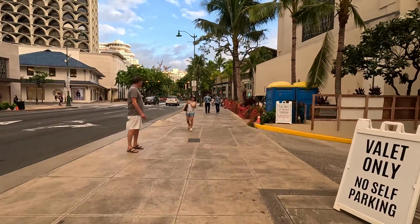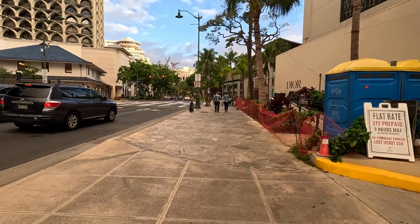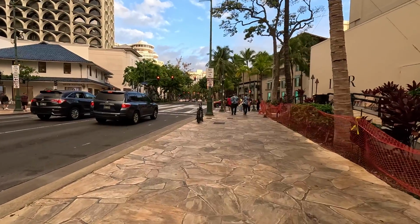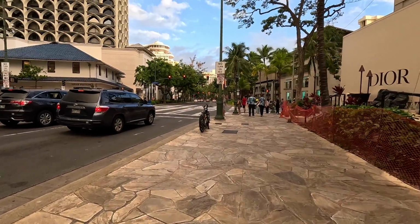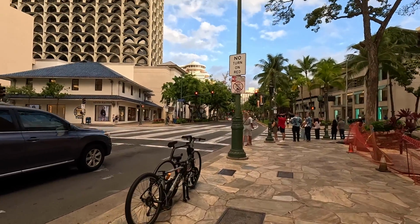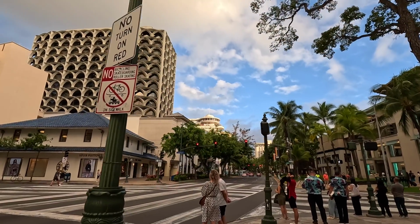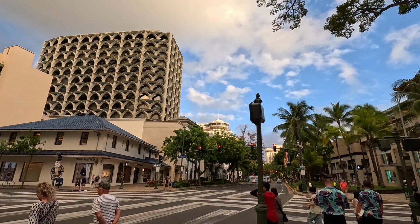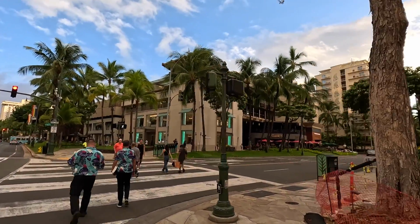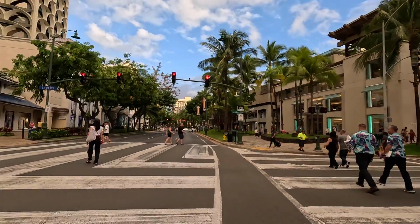This upcoming intersection that you see here is the intersection of Kalakaua Avenue. So again, Kalakaua is the road that's on my left-hand side, and this upcoming intersection here is Kalakaua Avenue and Lewers Street. So Lewers Street, if you were to go to the right, that's the Waikiki Beach Walk area where you'll have a lot of shopping and dining. So Waikiki Beach Walk is a shopping area, not to be confused with Beach Walk Avenue, which is one street to the right-hand side of where I'm pointing right now.